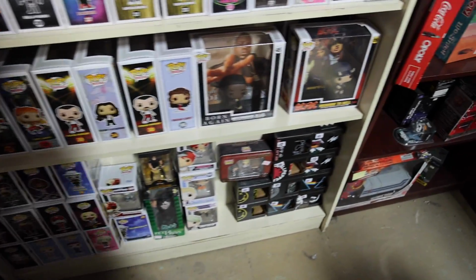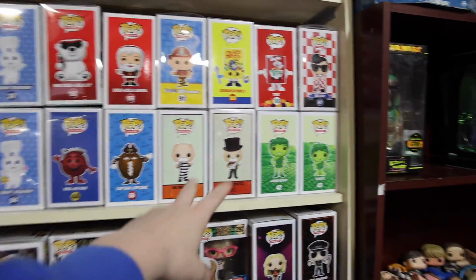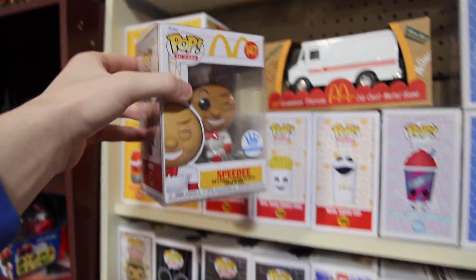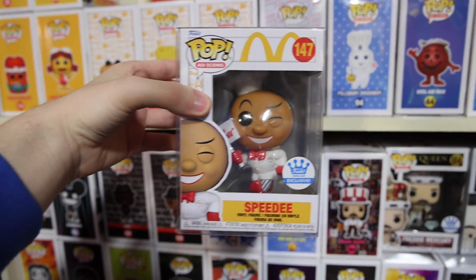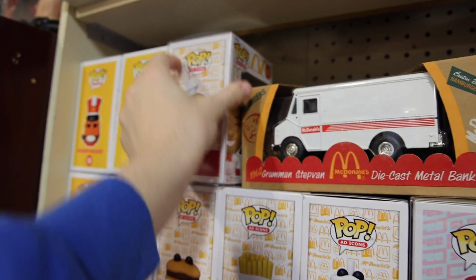Now I hopped over to the other side here because they've got a lot of their rocks characters as well as ad icons up here, as well as retro toys and stuff. But take a look at this one, guys. It is Speedy, actually the last McDonald's one that I need. And the thing is, I'm not gonna be buying it today because I did order it from the Funko shop, and when it comes in, I will be doing my entire McDonald's collection.